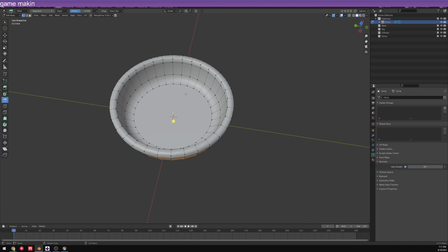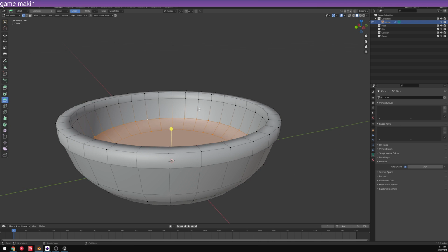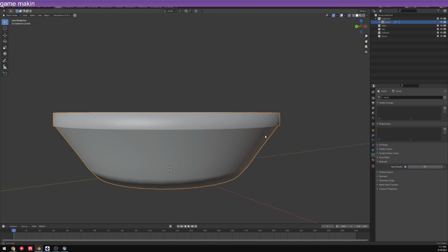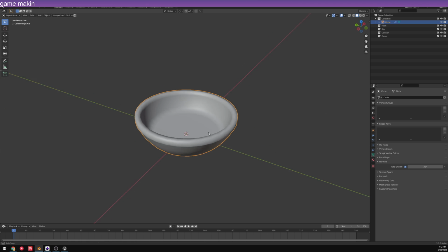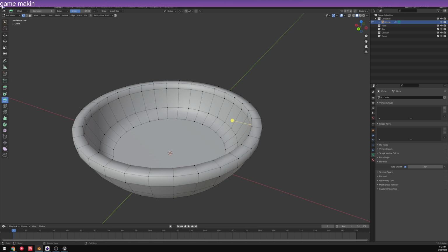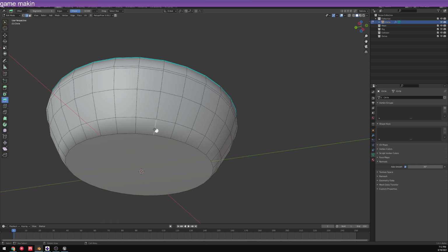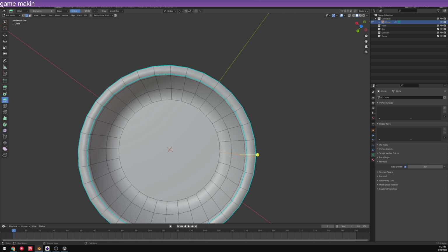That looks like a bowl, right? I'm doubting myself over here. Okay, we've got something like detailed enough, but not too much. We'll do like this. Please mark sharp. Mark sharp. And then from there, right? Yeah, we would do this.